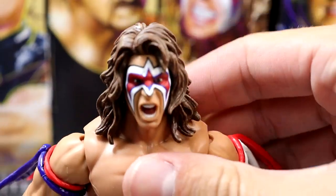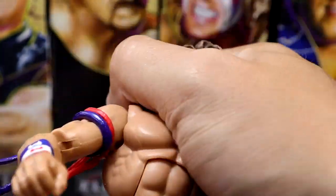So what's dope about the Ultimate Warrior figure, man, is that the torso was stuck. God.